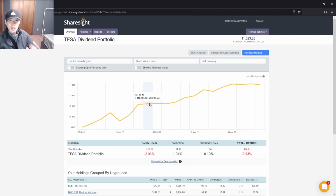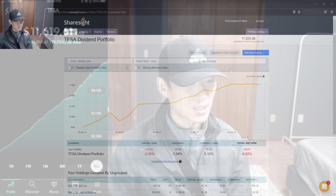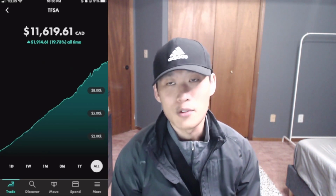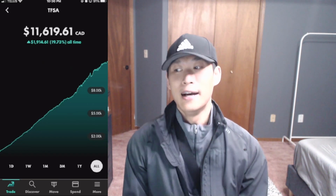Even with the fluctuation in prices in the stock market, as you can see here, there are a lot of jagged ups and downs. If we go to since first purchase, you can see the escalator continues to trend upwards and get you to your final destination. And so in this calendar year, I'm not too worried about it. We will continue to make purchases as we go, continue to increase our positions, continue to increase the dividend amounts that we are getting per quarter from the companies we own. And of course, this is a great opportunity.